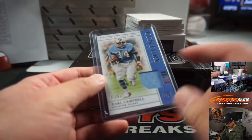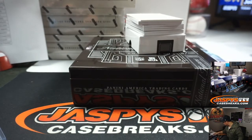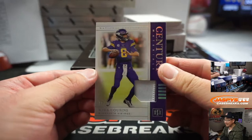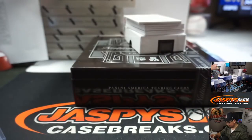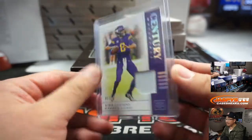Oilers stuff will go to Tennessee, by the way. Tennessee 1 will be for Jim Morin. Let's put it right up there. All right, I got Kirk Cousins, 6 out of 25, Century Materials. That'll be for Minnesota. AJ Anderson picked up the Vikings straight up.